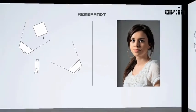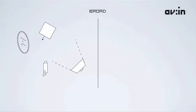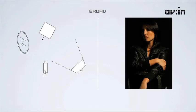Broad lighting is the opposite of short lighting. You can also shoot this with 1 light and a reflector. It generally creates a flatter look, and the lighter side of the subject is on the main side of the camera. These lighting setups aren't rules for you to follow, but they're guides for you to be able to manipulate and do what you need to do.